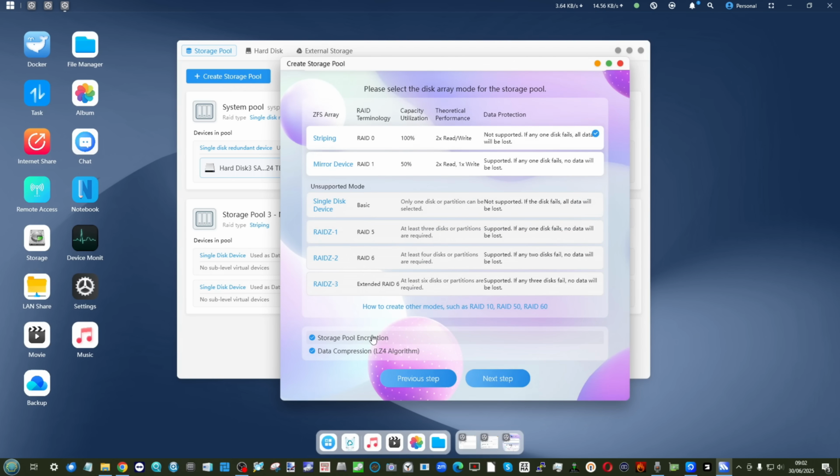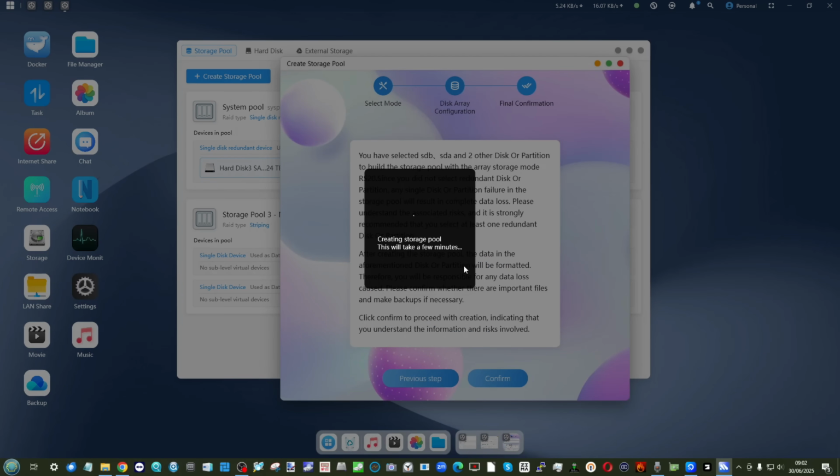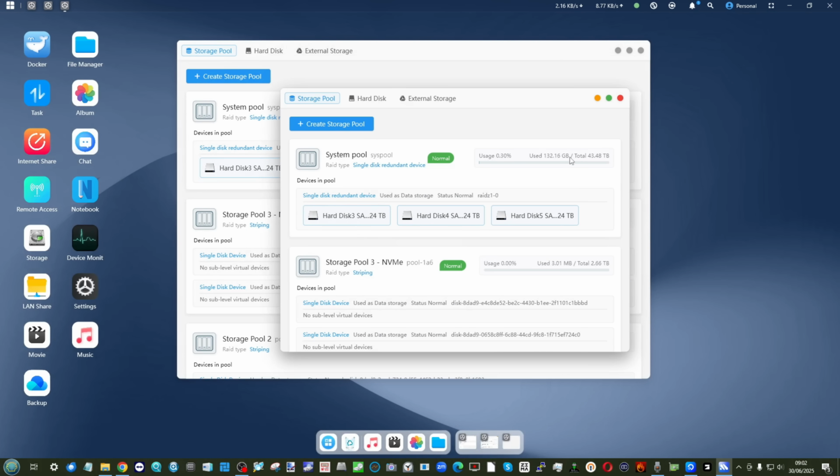And again, you've got the options for encryption, and you've got the options for compression, inline of course. And we can go ahead and create ourselves that storage pool, give it a name. Obviously it's going to wipe those disks as well. And that's it. It's that straightforward to create ourselves a pool, and that's going to happen in the background on the system. Now, I will add that the amount of control compared with something like TrueNAS, it's not there.